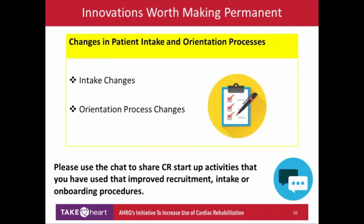I'd like to ask Jessie Hyduck from South Bend, Indiana. She's been doing this for a while, and they've come up with group intakes, which I think a lot of programs have been doing on and off. But this is an opportunity for us to hear their experience and how the pandemic has motivated this. Jessie?